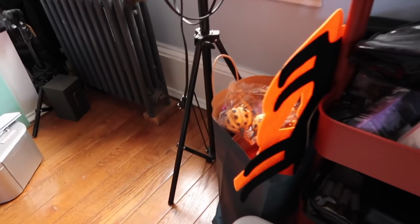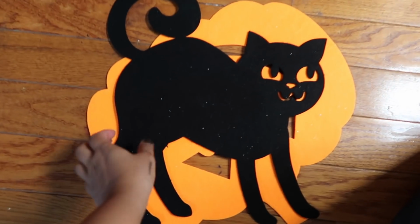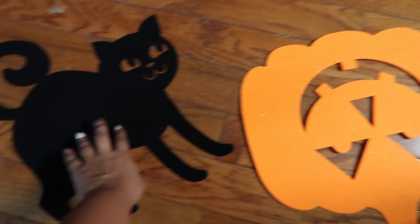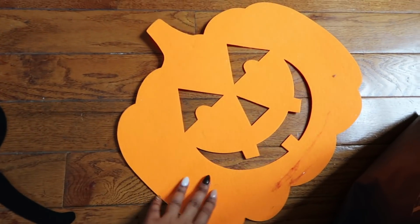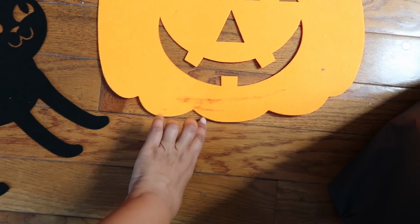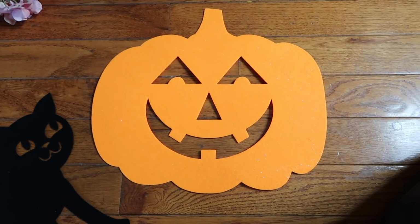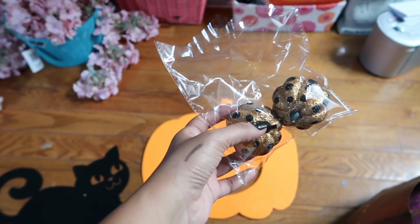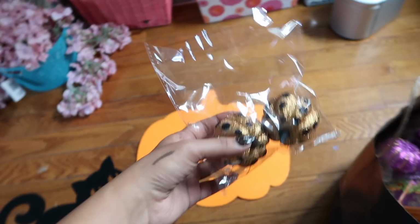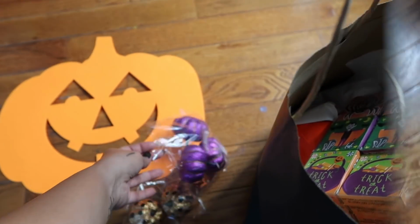So I have all of my Halloween stuff from Dollar Tree in this little baggie right here. So let's go through them. I picked up these guys. These are cute little mats. I got a little cat, and then I got a jack-o'-lantern pumpkin. So cute. I didn't even realize it had that stain on it. I'm so upset. I don't know if I did that or what, but turn it over, you got a clean side. So I like those. Oh, these are the pumpkins that I got. They came in a set of 4 for $1. So those were cool. And then the purple ones were cool.